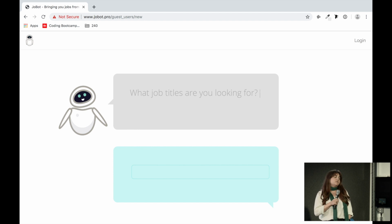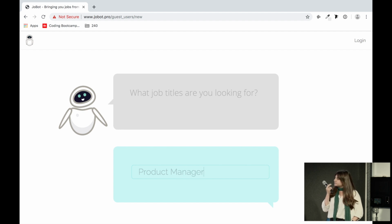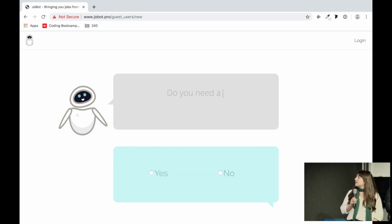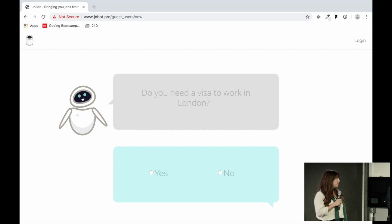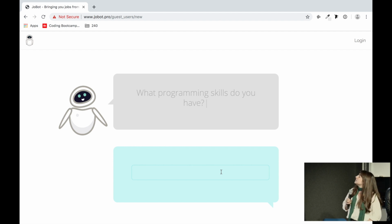What job titles am I looking for? I'm just gonna start with one. I'm most comfortable with product manager, so we're gonna search for that first and see what it finds. I wanna work in London. And do I need a visa? I don't need a visa because I have a European passport, so we're gonna check no, but with the current political climate, I may need to check yes.